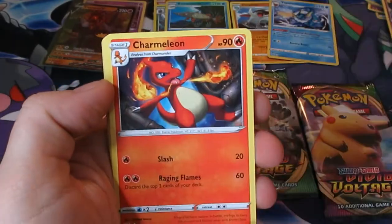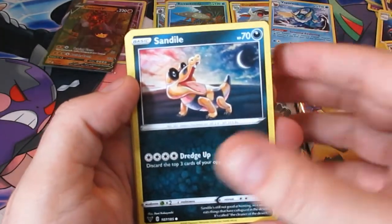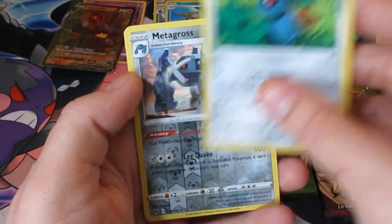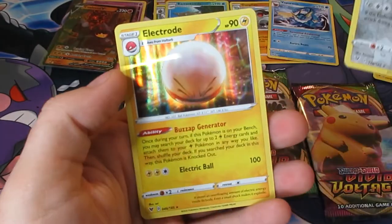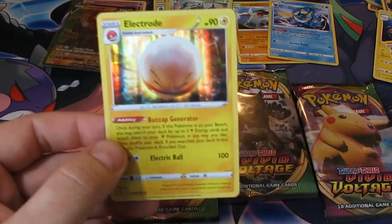Lightning Energy, Electric, Charmeleon, Telescopic Sight, Riolu, Sandile, Wailmer, Weedle, Beldum, Metagross Reverse, and Electrode Holo. I actually needed this card. Nice.